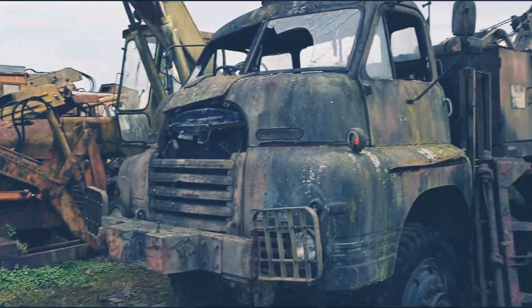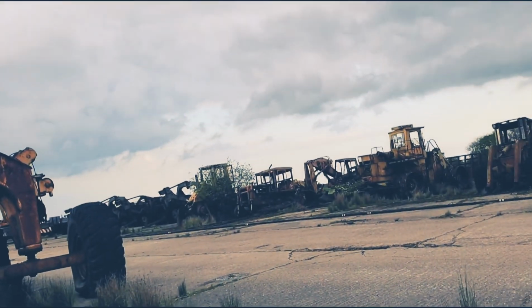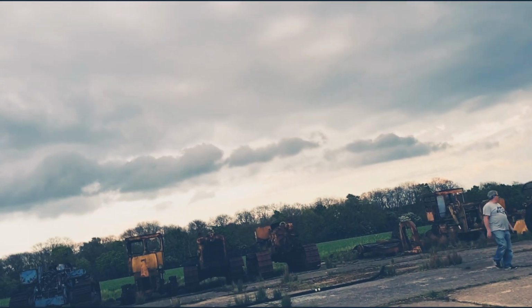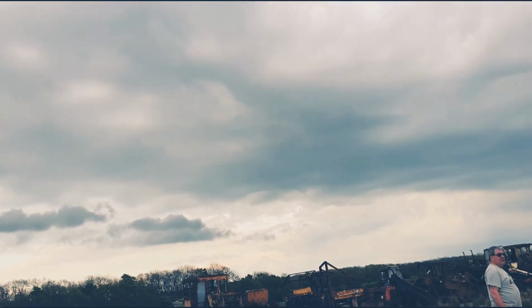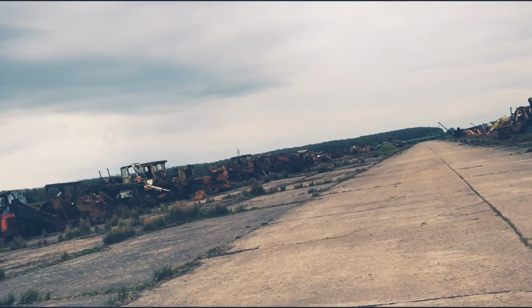This is like an army vehicle. Yeah, there's an RAF base over there. And I think once they can't use any of their army vehicles, they take some of them and just leave them there. I know, that's cool, isn't it?